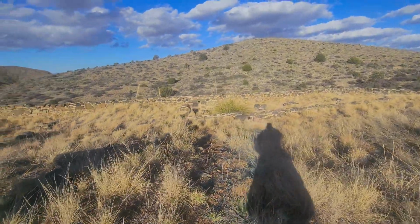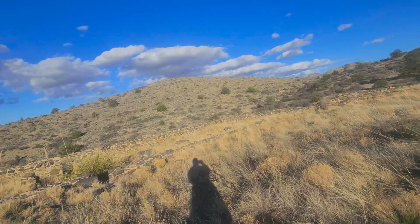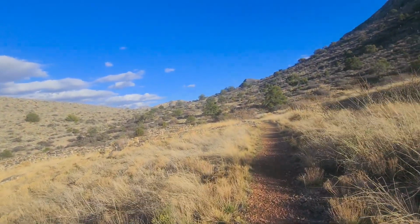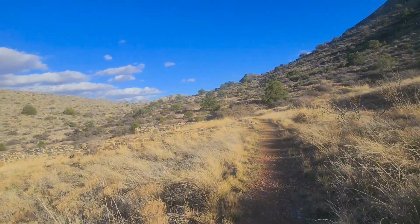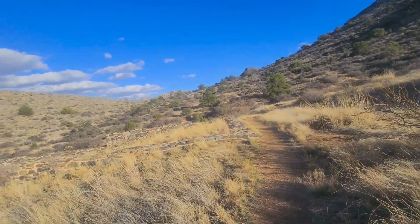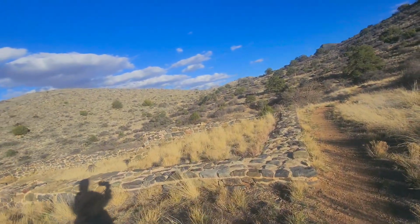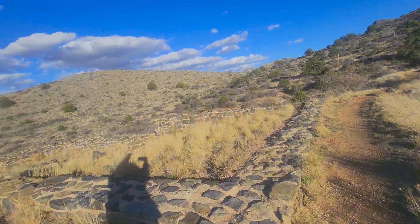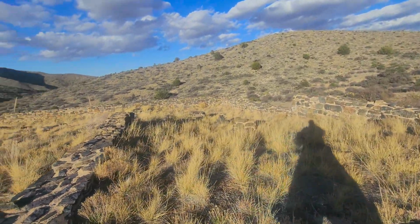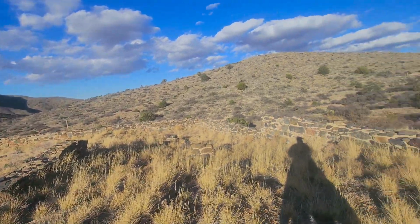There's a doorway down there. Pretty big hospital. Must have had to have a pretty big hospital with all the Indian wars going on out here. Yowza. Look at all the pillar foundations in there. Huh.